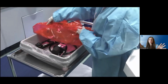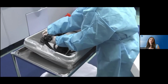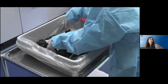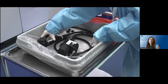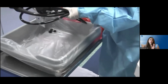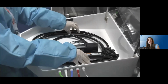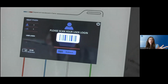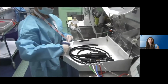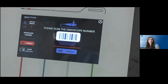So we conclude an endoscopic procedure, we perform bedside cleaning, and now we are in the reprocessing room. We take our endoscope and we can put it in our sink, or we can use, as you can see in this video, the Aqua box. This is a box specifically designed for Aqua Typhoon. Before we start, we need to scan the barcode of the operator and the barcode of the endoscope. After that, we are ready to start.